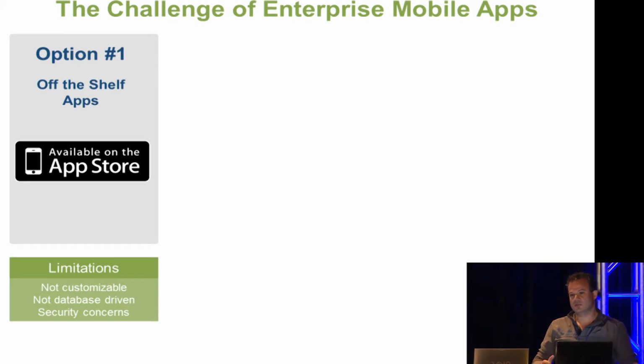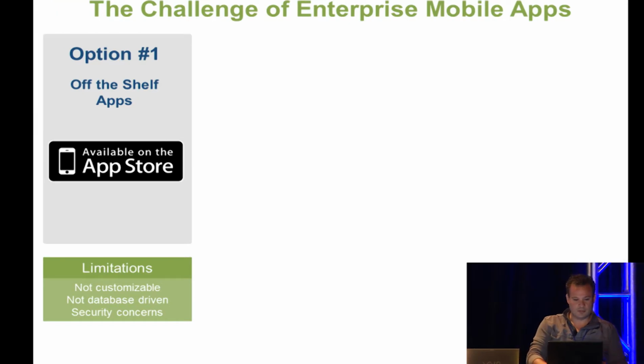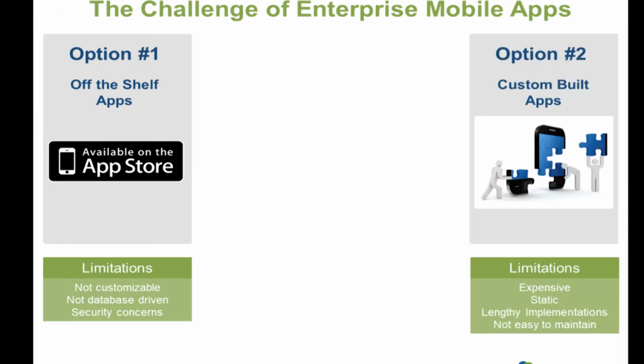Either off-the-shelf solutions that are very limited in ability, they don't integrate with anything, there's no database-driven elements to them. There's also the custom-built apps, which a lot of enterprises are trying to do, but a lot of these companies don't have developers, they're not experts, they don't even know how to begin this process, let alone get into the whole app store process, and it's very expensive and lengthy.